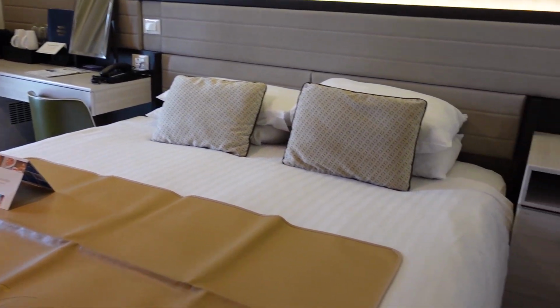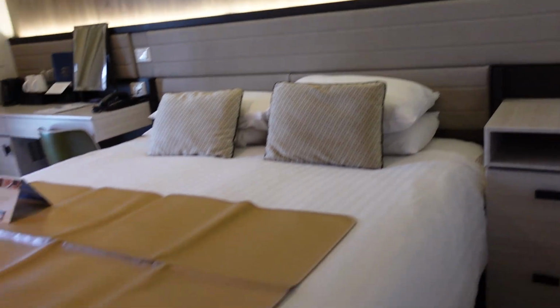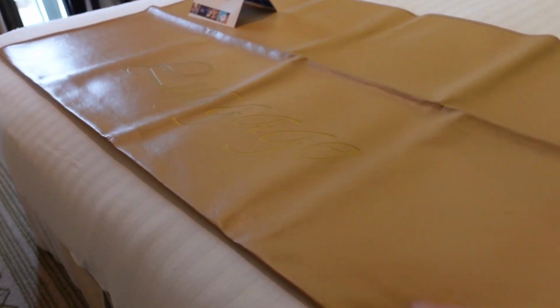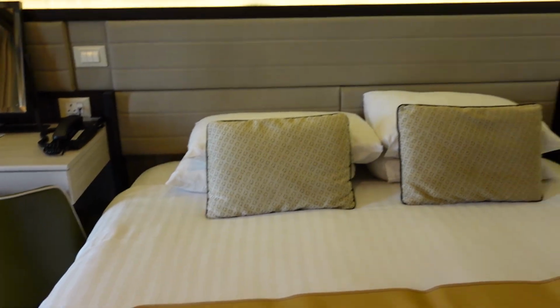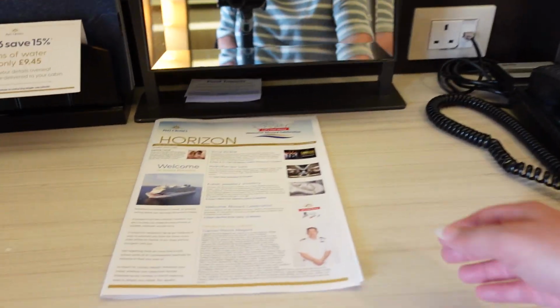And then you have a bed. Now this is set up as obviously a double, but you can have twin beds as well. This is to put your luggage on when you unpack. Here is the guide to using My Holiday, which is the onboard planner that you get on your phone. We already have a Horizon magazine which tells us what's going on.